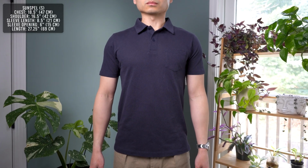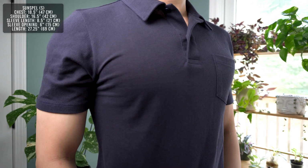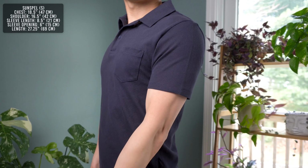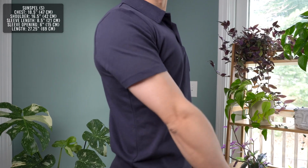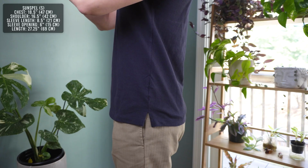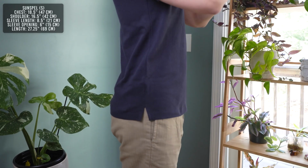I want to emphasize that the 18.5-inch chest width is extremely narrow. The 16.5-inch shoulder is also very slim. I highly recommend going up at least one size because this polo fits more like an extra small than a small. The 8.5-inch sleeve lengths are a 1/2 inch longer than what I would like as it goes past half my bicep. The 6-inch sleeve opening does hug my bicep just right. It features a split hem with a long 27.25-inch length.